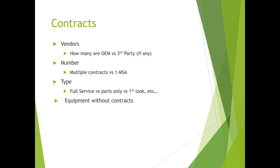How many OEM contracts or third-party contracts do I have? What are the numbers? When we were here, I had 27 contracts, each individual device on the imaging on one organization. I had almost 35 on another organization. And so look at that, and how can you combine these into one contract that's coterminous?